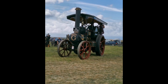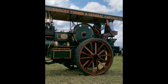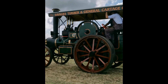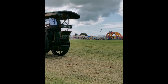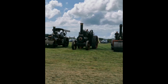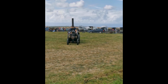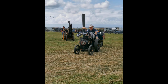There we've got a Garrett. This is a Garrett 4 CD tractor, 4.5 nominal horsepower, OU3239, built 1929. It was the last 4 CD tractor built by Garrett and was originally used for timber winching and hauling. Rescued for preservation by Jack Wakefield of Durham in 1954. Famously completed the John O'Groats to Land's End in 2006 with the present owner and has had a total rebuild, owned by Colin Savage of St. Kevin. Thank you, gentlemen.